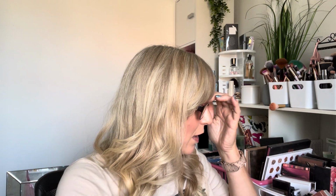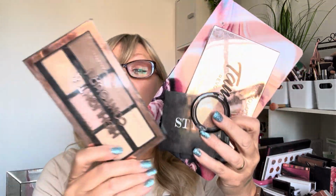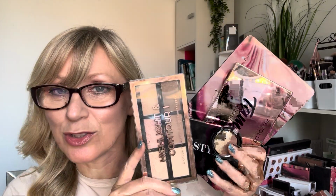So a little reminder of everything I'm going to be working on. We have got, oh my gosh, the Forever Limitless Revolution one, the Tammy Tropical Paradise Revolution, the Hikari Tonya palette, the Eaton Square from Style London, that little duo, and then the Profusion highlight and contour palette. That's everything. Let me do my little screenshot.